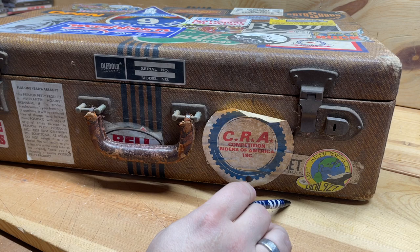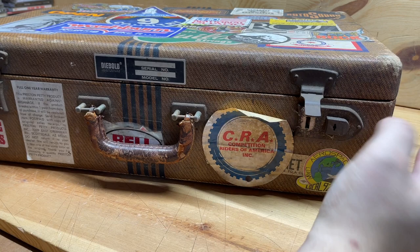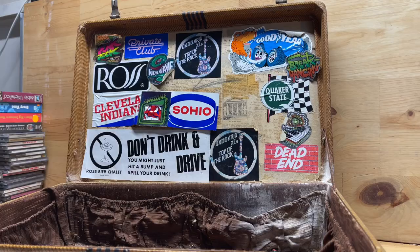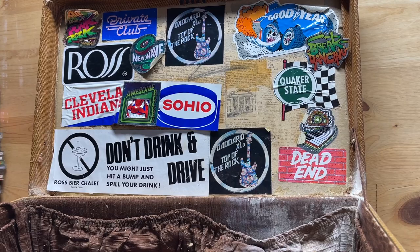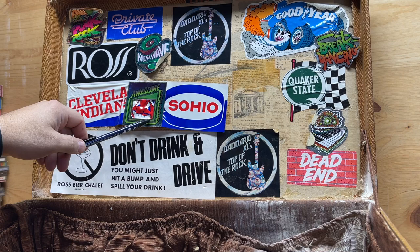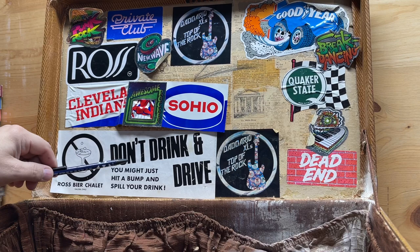All the hinges, as you can see, work fine. Then we open this up, and you can see here just even more stickers. So I'll zoom in. We have punk rock here, Private Club, New Wave, Awesome Rocker, with a little cutout here. The Cleveland Indians, now Guardians. Don't Drink and Drive.